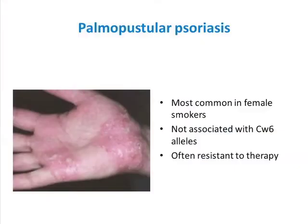And the most common presentation in the psoriasis world to a paradoxical reaction to anti-TNF agents is palmopustular psoriasis. Now, this is particularly interesting because it's relatively uncommon out in the population that are not on these medications. And it's different from vulgaris in that it's more common in female smokers. It's not associated with the CW6 allele, which, as you know, psoriasis vulgaris is very tightly associated with that particular genetic MHC molecule. And these are really difficult to treat.